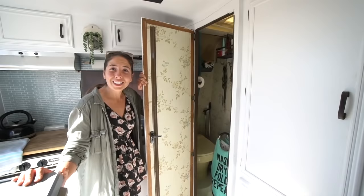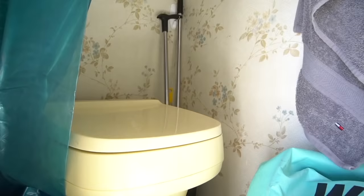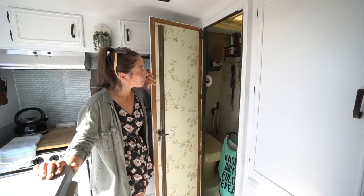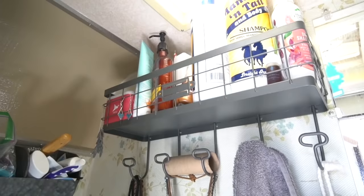So shower and bathroom was a must for me, and I'm really glad I went that route with the Dolphin because everything was built in for me. I did have to redo some of the plumbing and fix the toilet up a little bit, and eventually I'll paint the walls and make it cute. But for now, all I did was add some shelving, and I redid the sink and shower faucet just to get rid of those crystal handles. I did not want those.